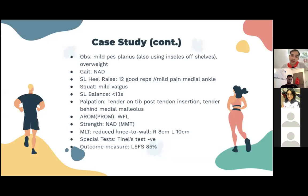Single leg balance is less than 30 seconds. And during palpation, he reported some tenderness on the tib post insertion and just behind the medial malleolus. Range-wise, PROM, AROM is pretty good, within functional limit. Strength-wise, I only use MMT, no specific tests or reliable strength measures to use.